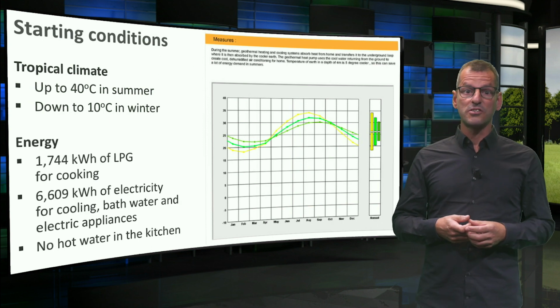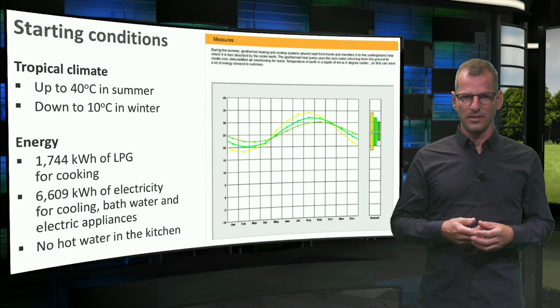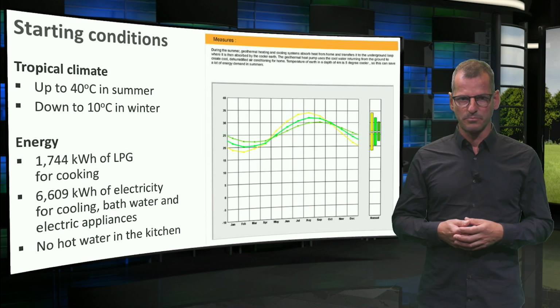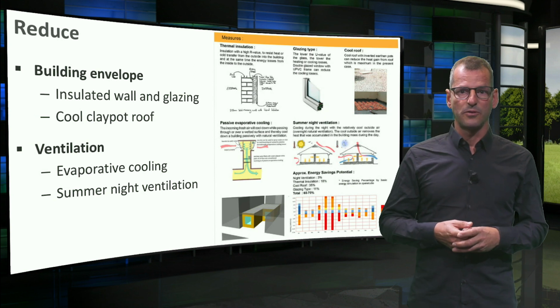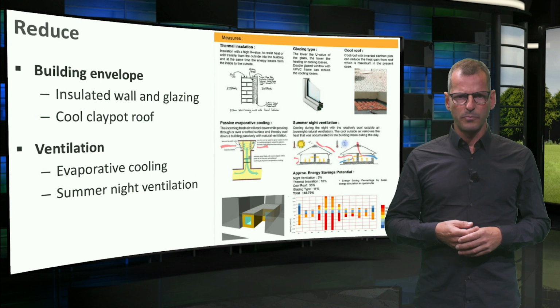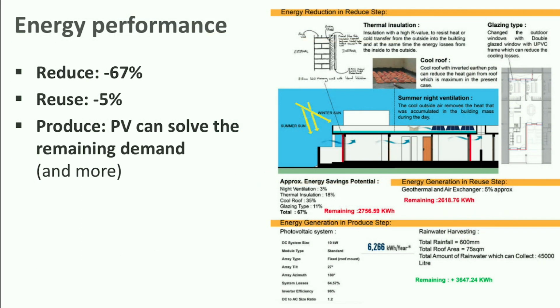Nikhil uses 1,744 kilowatt-hours for cooking and 6,609 kilowatt-hours for electric purposes. He has no hot water in the kitchen. Here are Nikhil's reduce measures related to insulating the building envelope and reducing ventilation losses. Good measures, I think. Together, the reuse and the reduce interventions of Nikhil lead to around 70% of demand reduction.